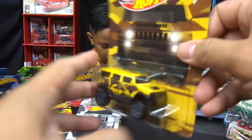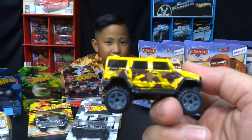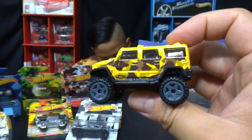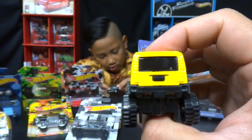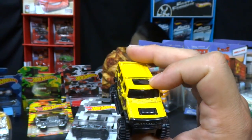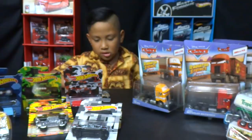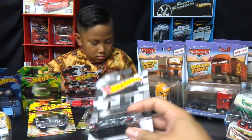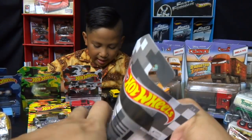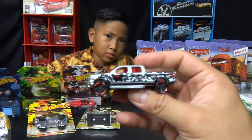Alright, so here's the Hummer H2. See, look at this camouflage. Not as great a job compared to that Matchbox paint job. This is looking sweet, especially since they only did the side paneling on the Hot Wheels instead of the whole car. I don't think yellow camouflage works very well as camouflage. Where would that work well? You'd stick out in the desert with that, unless you're in a bunch of yellow stuff.